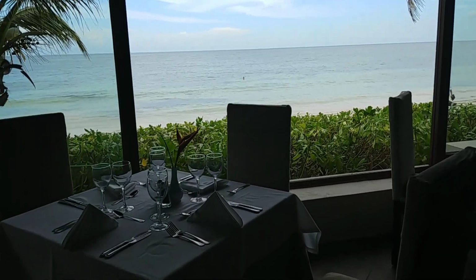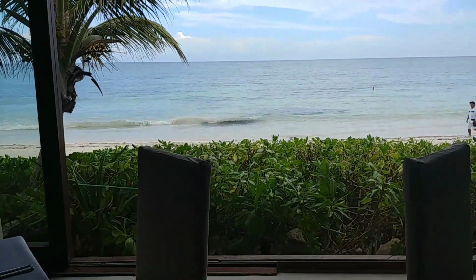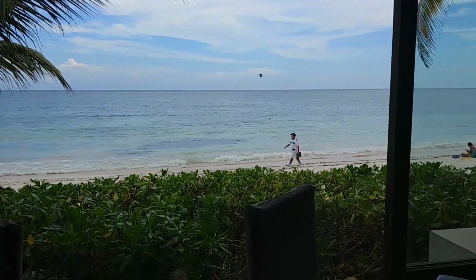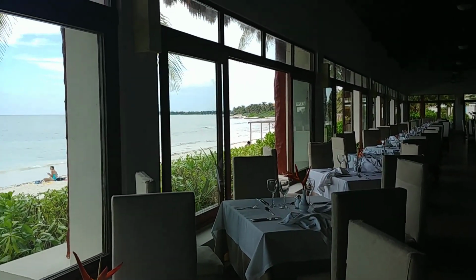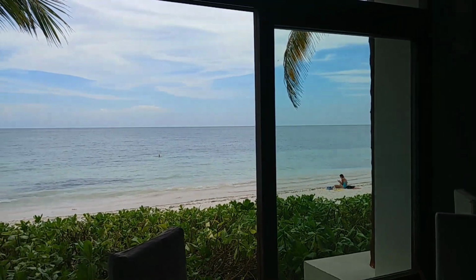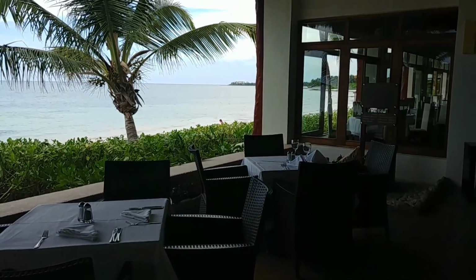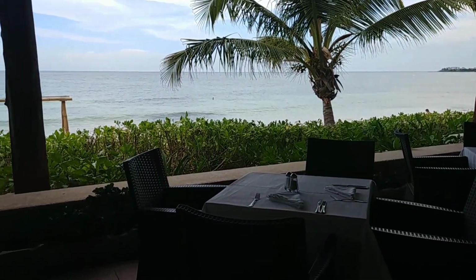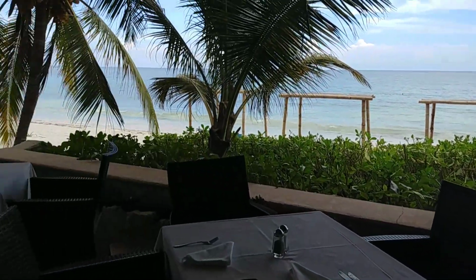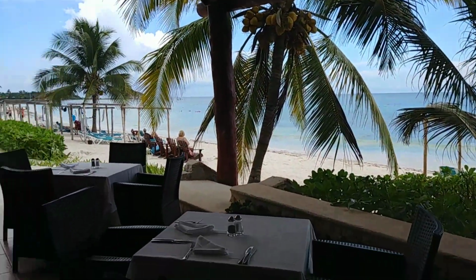This is my favorite kind of dining. Seated at a table, not only seeing the ocean, but hearing it. Wouldn't this be divine? There's something about seeing water that just is so calming. This area is part of the main buffet, so you actually are outside without air conditioning, just sitting on the deck, and it does have cover, and you're looking at the ocean.